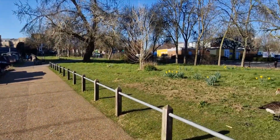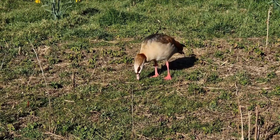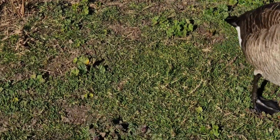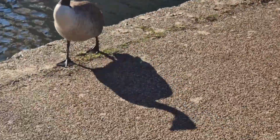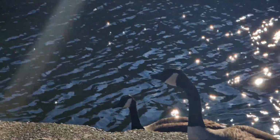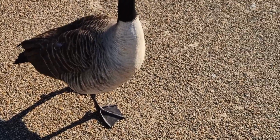Oh, there's a beautiful coloured geese. Beautiful colours. No, you're a traditionalist, aren't you? They're very noisy ones down here. You're not afraid of anything, are you, buddy? You're not afraid of anything, eh?